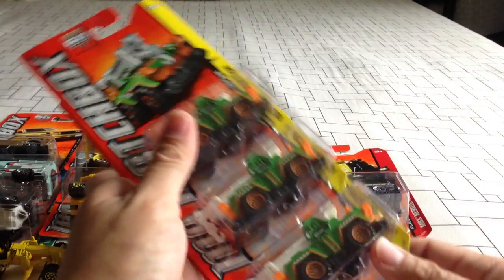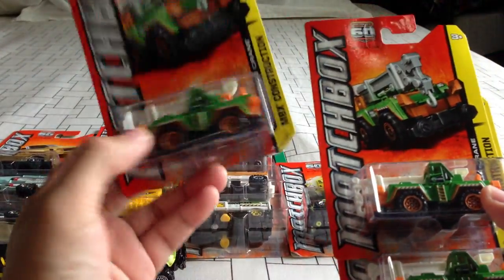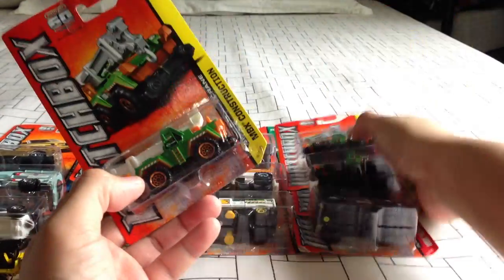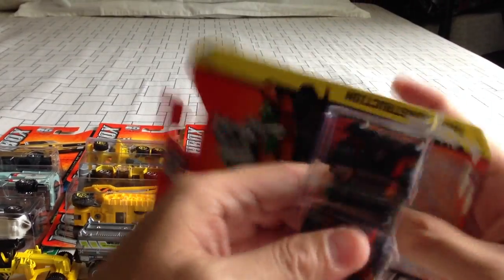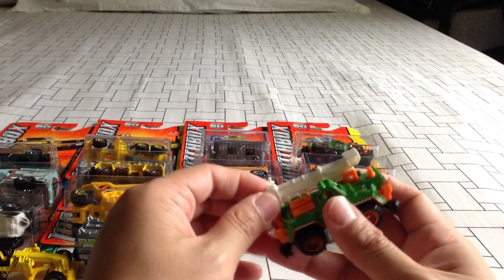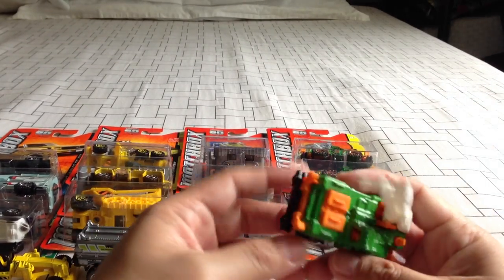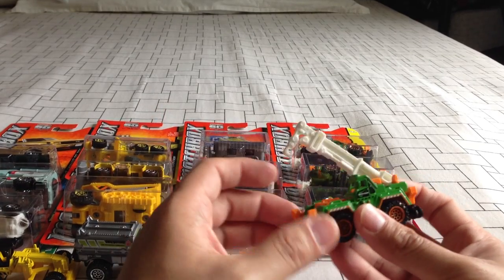Picked up several of these. I'm a big fan, again, as I said, of construction vehicles. It's just pretty big and heavy. I mean, the colors are kiddie colors, but I like these things. This is the all-terrain crane, MBX Construction. And check it out. I'm sure Alex will have a blast playing with this one, because this thing goes up. It doesn't. Well, can't have them all. I like this neon orange and green motif.